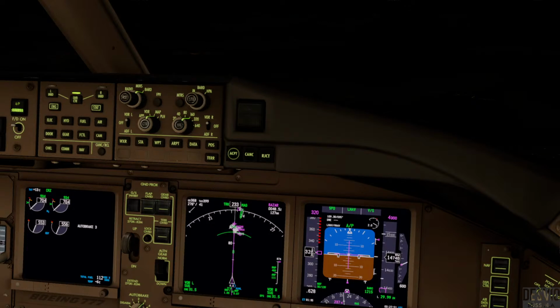I will take this time to check the latest weather. So I want to know Kilo Alpha Tango Lima, Atlanta. We still have altimeter 29.9, 9 degrees, overcast at 300 feet, 2,000 meters visibility, and the wind 050 at 7. Okay, that's not bad. Still good for Cat 1 approach.